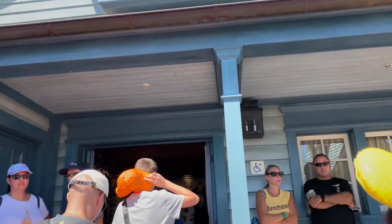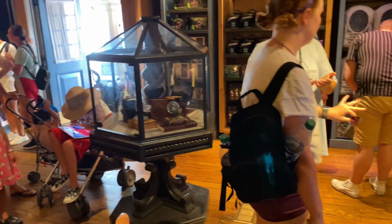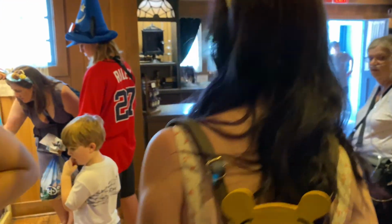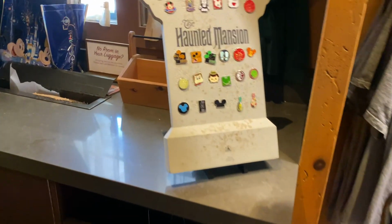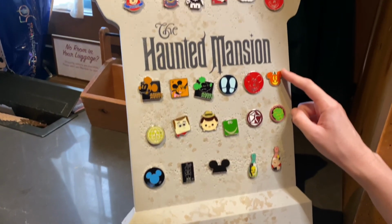Now inside Memento Mori we go. So there was a register here. Now there's not. Now there's a display case, but I don't see the pin board anywhere in here. Let's see if they still have it. I like this one. It's actually on a Haunted Mansion tombstone. I like this little guy. I do too.